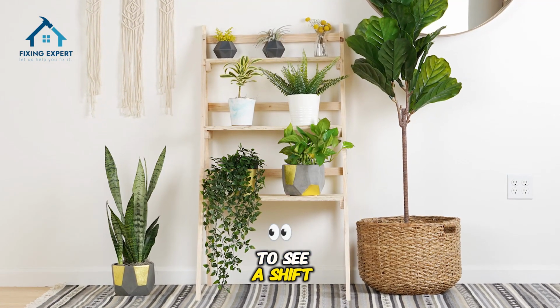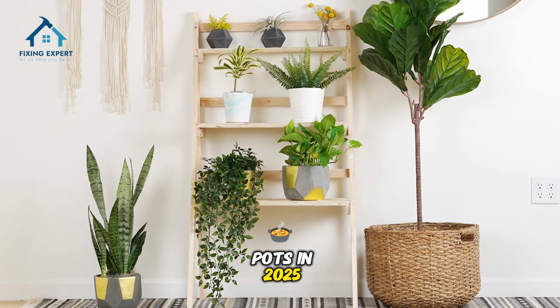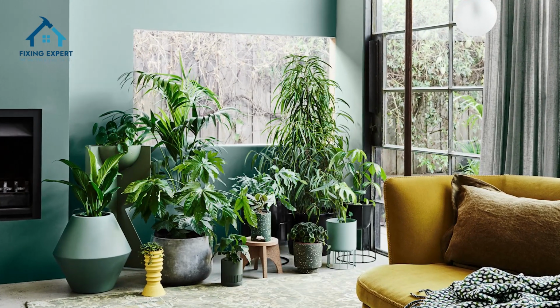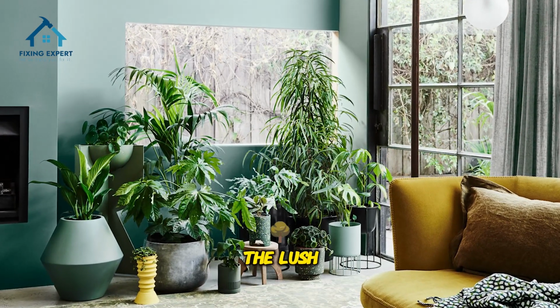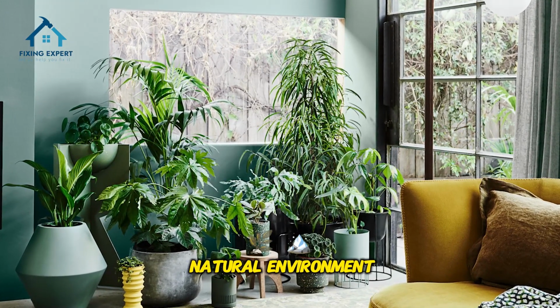Muted, earthy tones. Expect to see a shift towards muted, earthy colors for plant pots in 2025. Think soft terracotta, matte gray, and sage green. These tones work beautifully with the lush green of your plants and create a serene, natural environment.